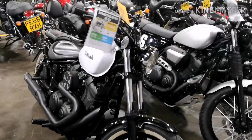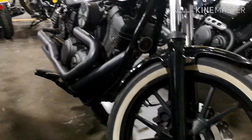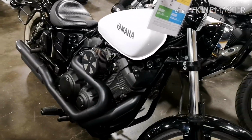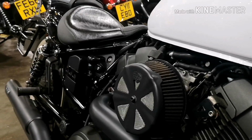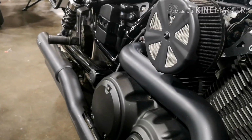Managed to find another XC950 but white. So this has got white walls, looks to have Vance and Hines, and it also looks to have the Vance and Hines air intake, so I'd really like something like this on mine. You never know, it may be something that will be coming on.